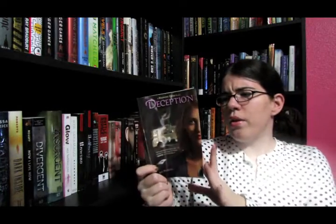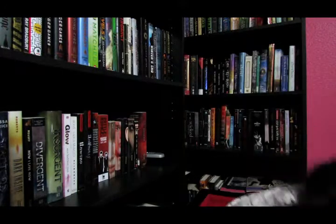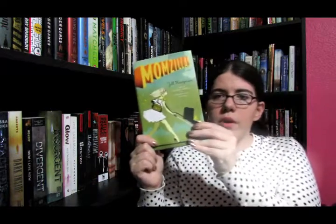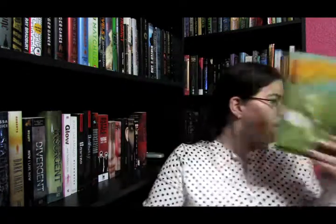I also found Deception by Lee Nichols. This is another evil boarding school kind of book. So, running out of places to put books. I also found Momzillas by Jill Kargman. I believe that's how it is pronounced. Co-author of The Right Address and Wolves in Sheep's Clothing. I figured that might be interesting. It's definitely a chick lit kind of thing.